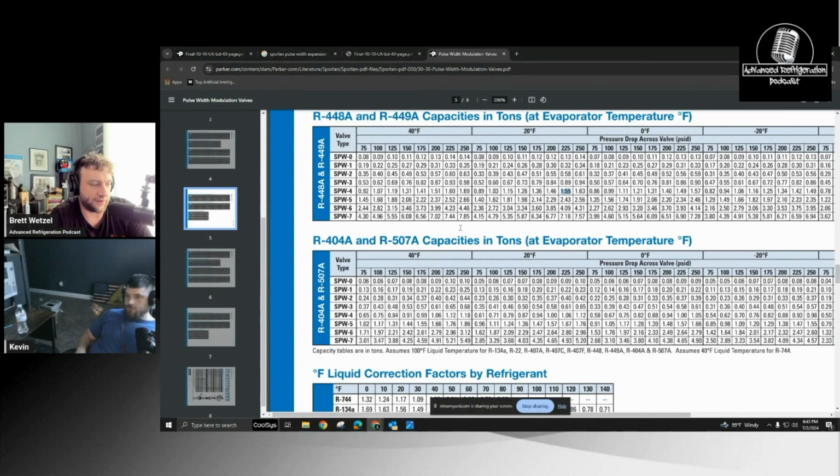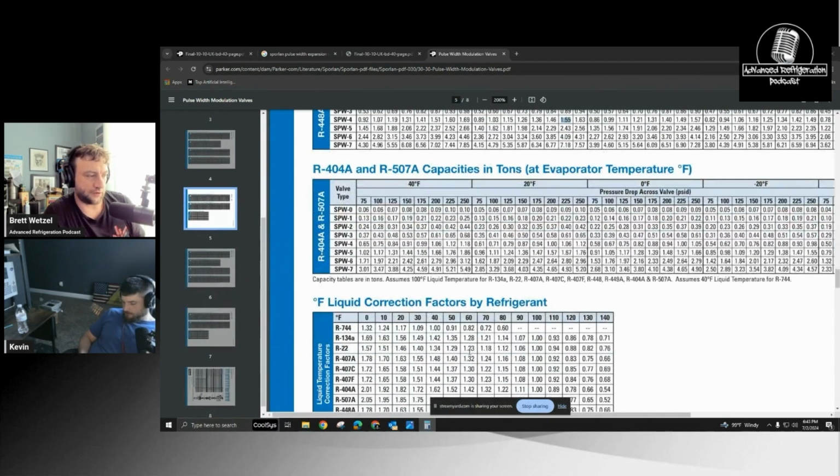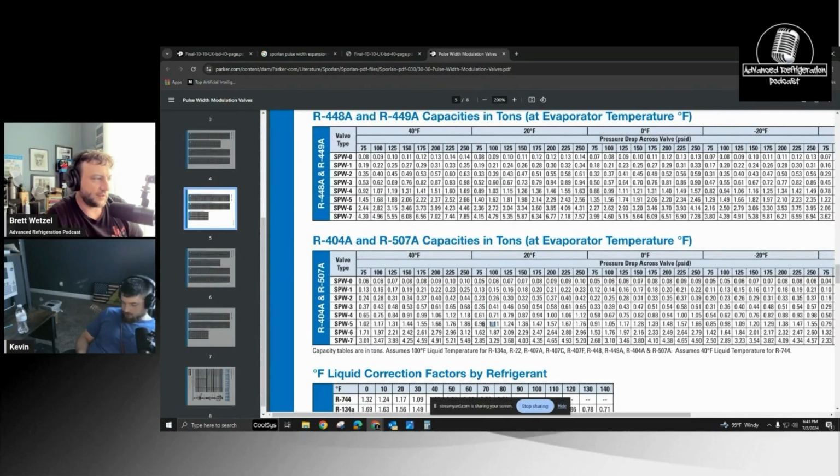There's also another factor that we need to take into effect, and that is the refrigerant correction factor. So let's just say you have an SPW4, dyslexia sucks, SPW4, my God. And then you have the 100-pound pressure drop. Oh, I went too far. SPW4 at 100-pound pressure drop gives you 1.03 tons.